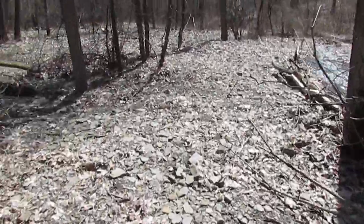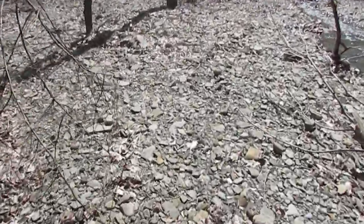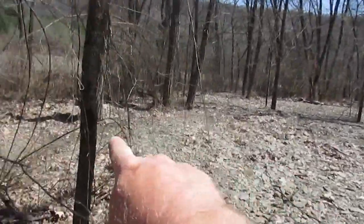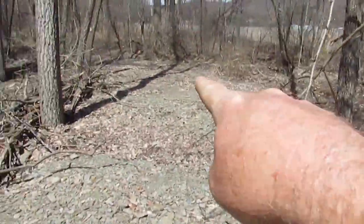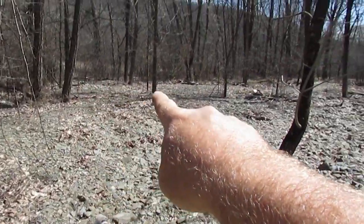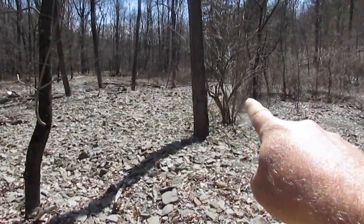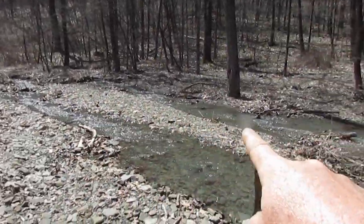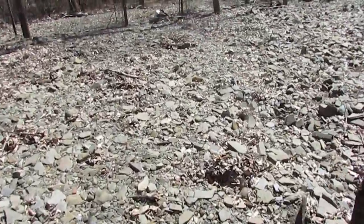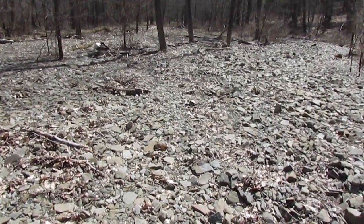Looking through this area here, basically all this area, starting up there, all along there, way over there, and across to right here. All of this stone area, that all used to look like what I just showed you.